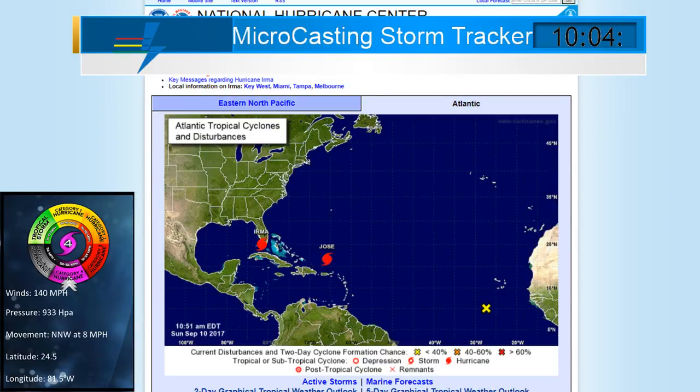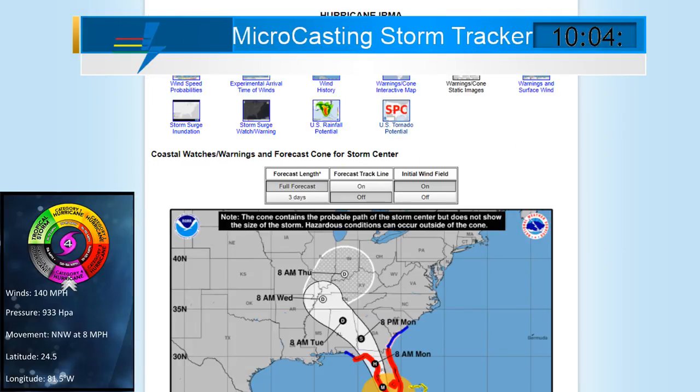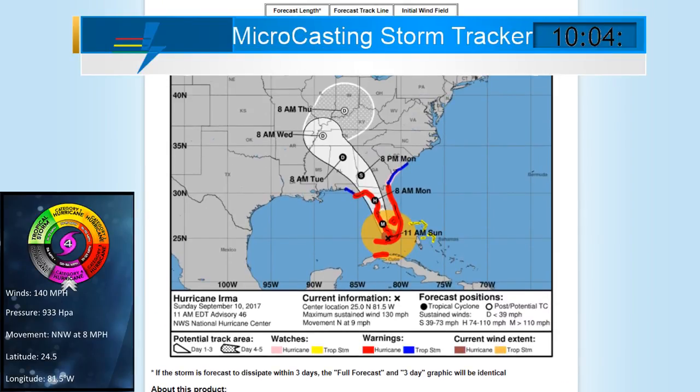Here is the NHC's current forecast for the system. Still giving it winds of 130 miles an hour, but still that is a Category 4. You can see those tropical storm force winds there, and you can see as this heads up where this is expected to go. It's just not a good situation. They're not expecting this to remain a major hurricane for too much longer, but this is going to start moving much faster as time does go on.